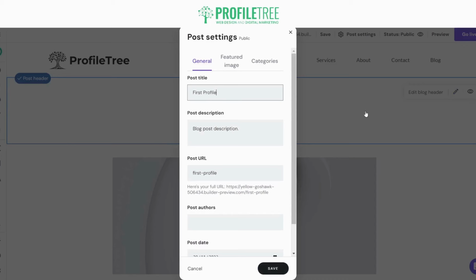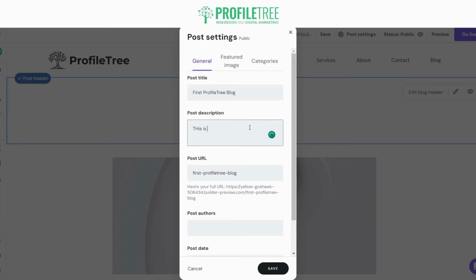First profile tree blog. This is the first profile tree blog. This website. Post URL, first profile tree blog. So that's what it'll come out as. So of course, it'll be HTTPS and then the name of your website. So for us, for example, it'll be profiletree.com and then slash the blog name.